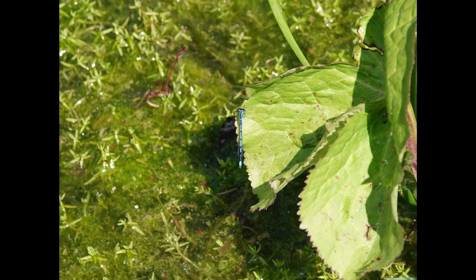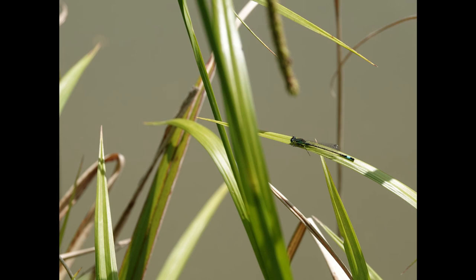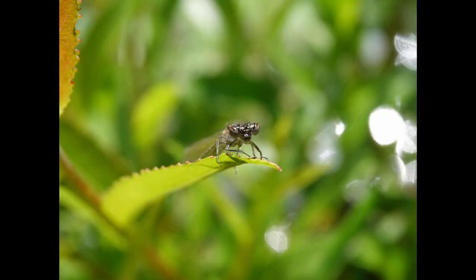It's not very easy to describe when you don't actually have a photo of a common blue to hand, since I managed to only take photos of azure blues yesterday. So next is a blue-tailed damselfly, and there's not much of an introduction that I need to give for this one. The blue-tailed damselfly has a blue tail, and here you can see the mouth parts of the damselfly.